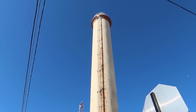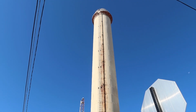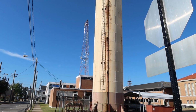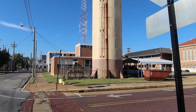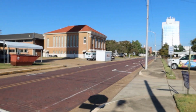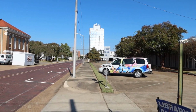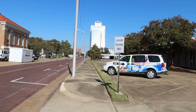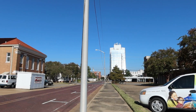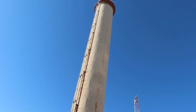You cannot miss this structure when you're in downtown Alexandria. This is the Lee Street Water Tower. Built in 1909. It's 140 feet tall. I don't believe it is in operation anymore. In fact, I read that it was at one time scheduled to be demolished, but the city saved it. It is a bit of a landmark down here, so I guess I can understand that. It's cool looking. It really is. Like I said, when you're driving around, you can't miss it.